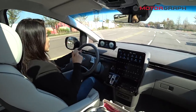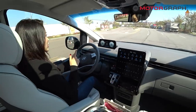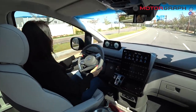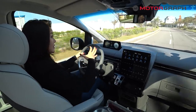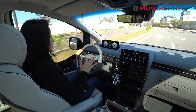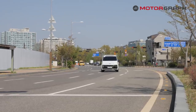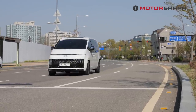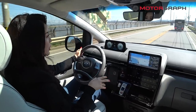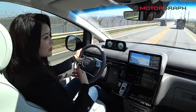So we did a U-turn just now, and in terms of the turning radius or rotation angle, it's not so bad because this has a very long wheelbase, the longest wheelbase out of all its competitors. So I think that will be very practical. So compared to some other competitor models, this car is the longest and it's also the tallest.